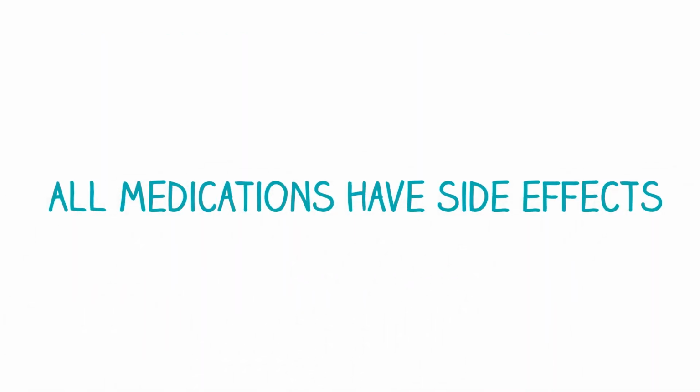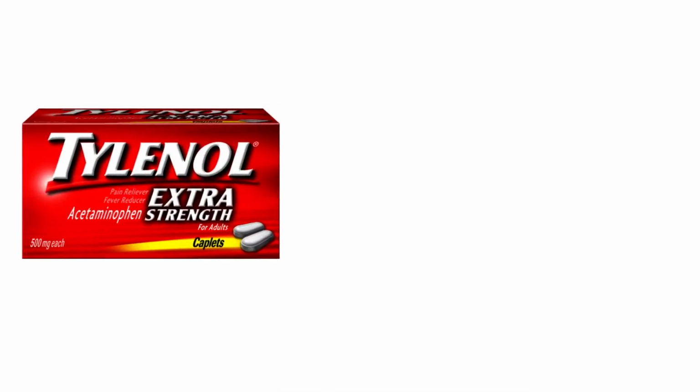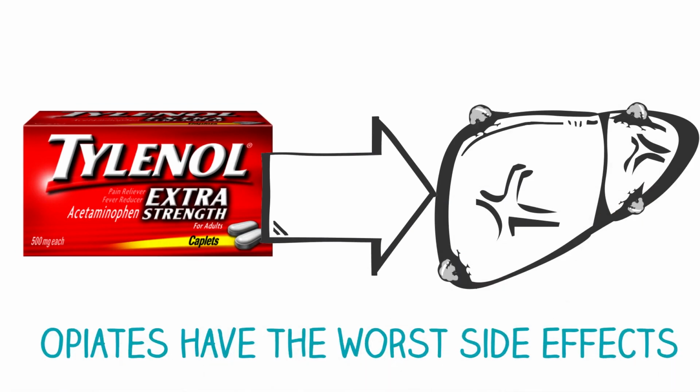All medications have side effects. NSAIDs can cause stomach irritation. Tylenol is hard on the liver in high doses. But the opiates have the worst side effects.